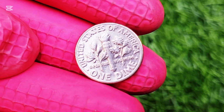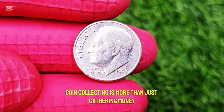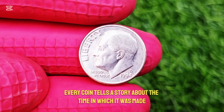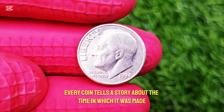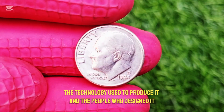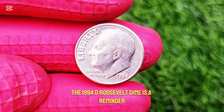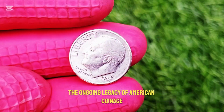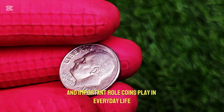Coin collecting is more than just gathering money. It's about preserving pieces of history. Every coin tells a story about the time in which it was made, the technology used to produce it, and the people who designed it. The 1994 D Roosevelt Dime is a reminder of the ongoing legacy of American coinage, and the important role coins play in everyday life.